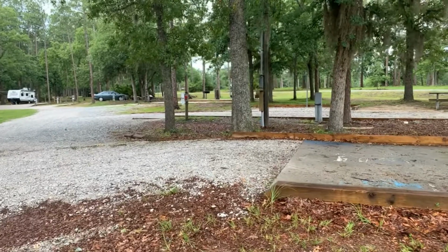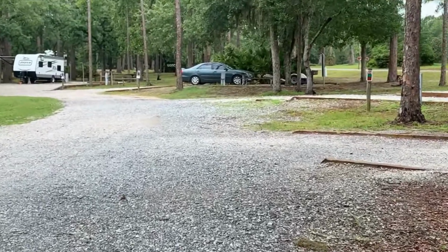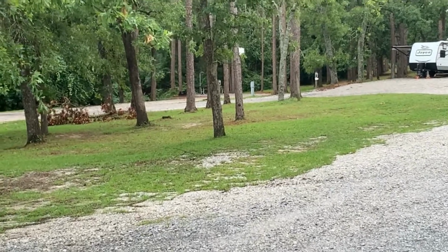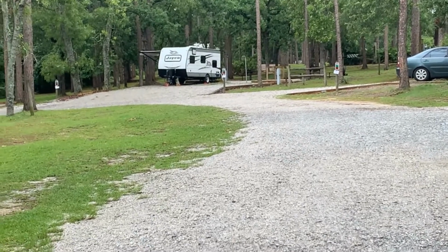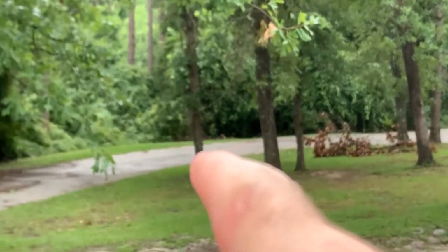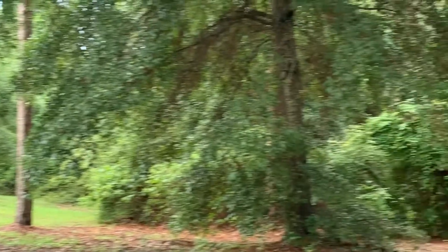And then the one just up above it, number 10, is full hookup. But 11, 12, 13, 14, and 15 are electric and water only. And as you see, it just goes around and comes right back out to where we are. And you head back out of the campground. So it's not large. It's one way in, one way out.